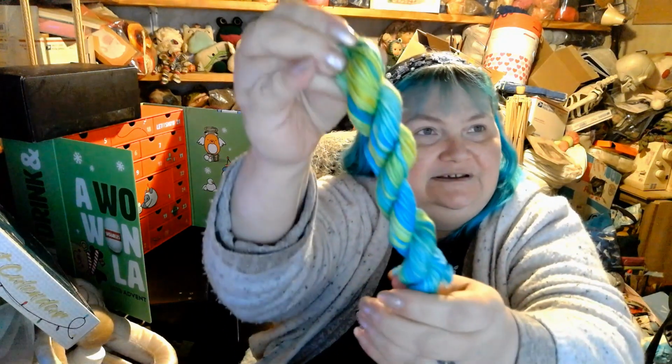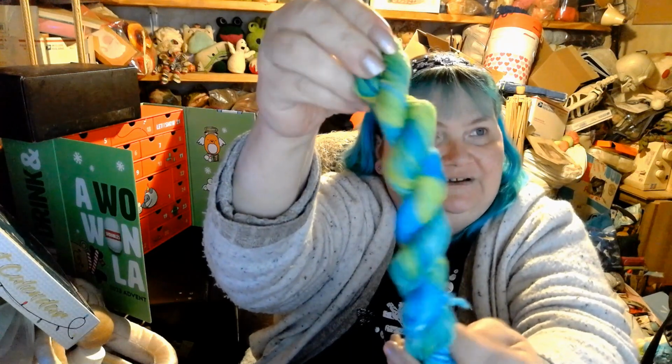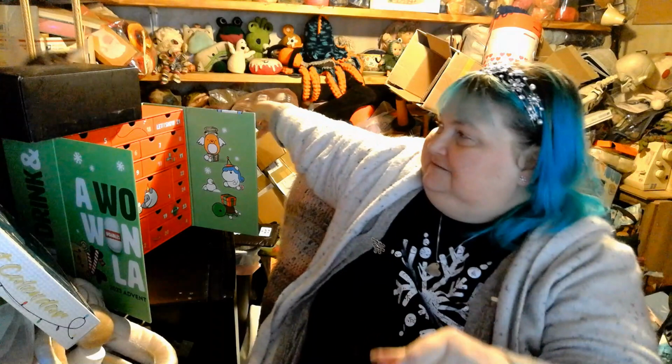Pusheen, stop it. And then from Southern Skeins, alright. Oh, this is really pretty. That's very pretty. I like that one. That's from Southern Skeins.